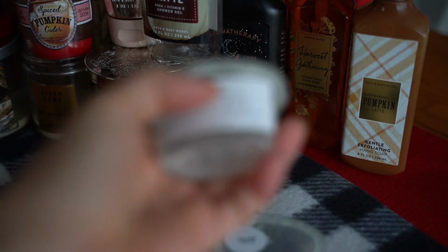Let me talk about the other oatmeal scent, because this one I'm obsessed with.